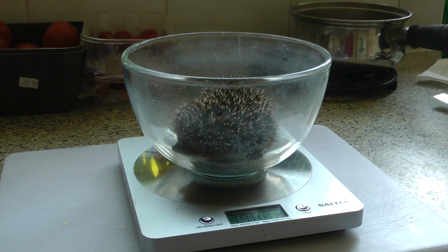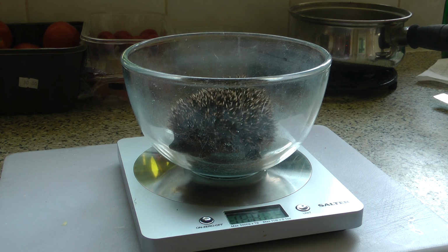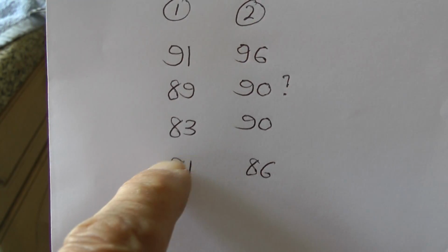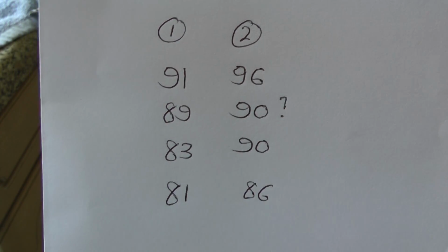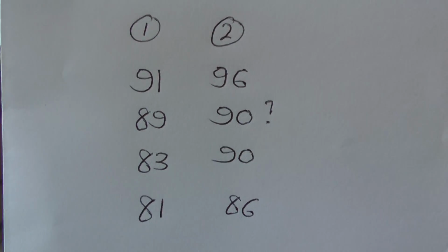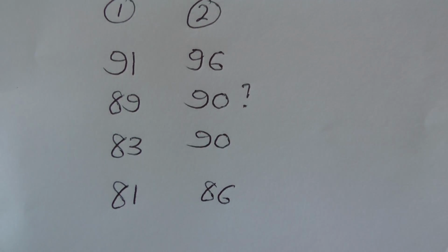So this is just weighing them. It's important to weigh them so that you can check on their progress. So these are the weights. They all seem to be making decent progress, apart from this one here. It's only put a gram on. So I just need to keep tabs on it. It seems to be eating well enough. Maybe it's just going to have a growth spurt later. So I'll weigh them again in another 4 days and see what progress they're making.